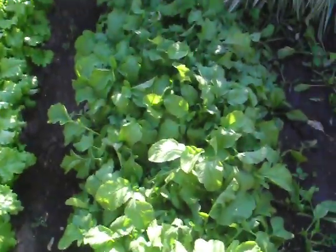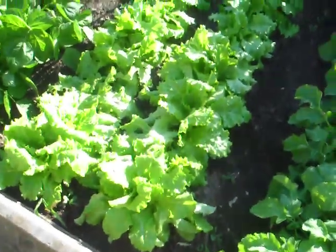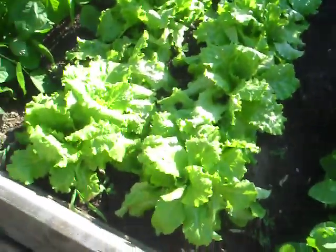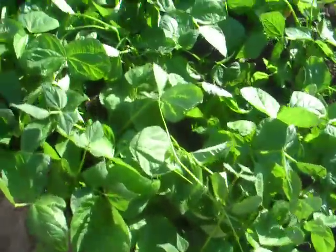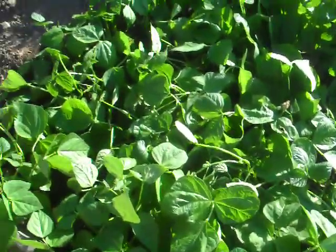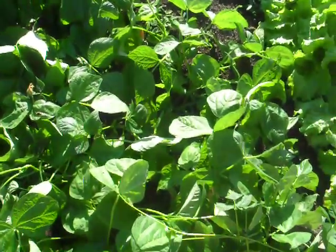And I gave Barb some radishes and the spinach. I cut off with scissors and it is growing back already. And there's still quite a bit there. And the head lettuce I thinned out and it's getting real big. The green beans, it's just starting to get flowers on them. So that's where the bean is going to come out.